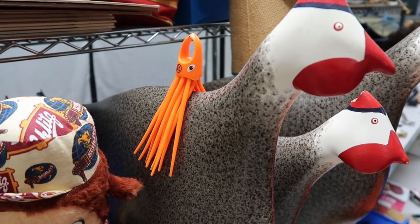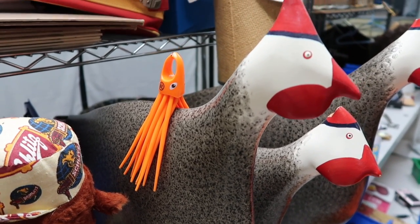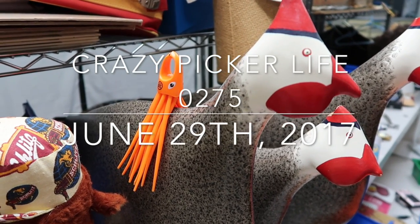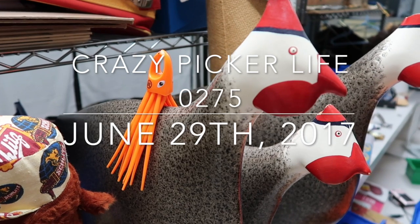A squid brush riding a guinea hen. That's the vibe I'm after.